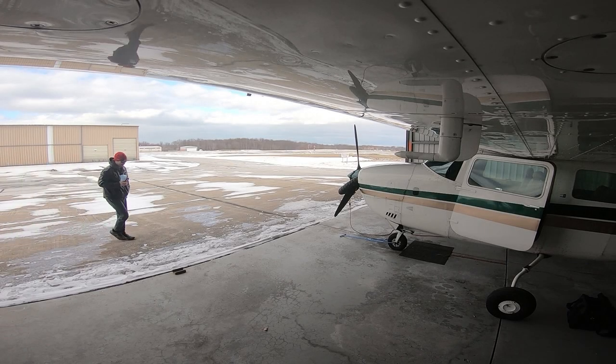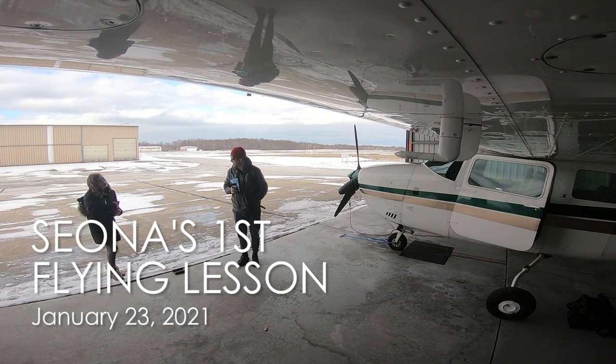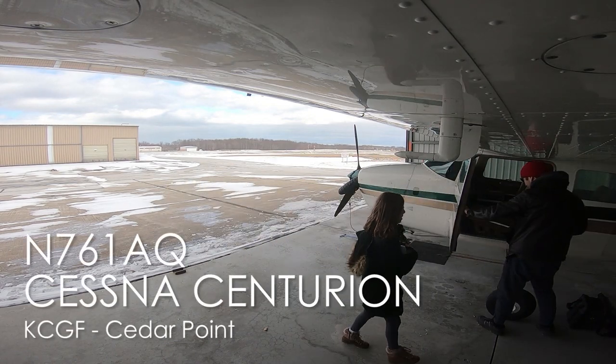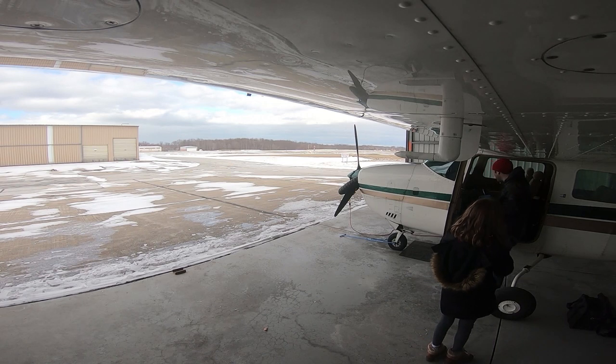Wait, so is this a newer car than the one that my dad drove? Is it like a new one? Yeah, it's upgraded. Is it the same one or is it different? No, it's different. It's a different plane and it's also different.